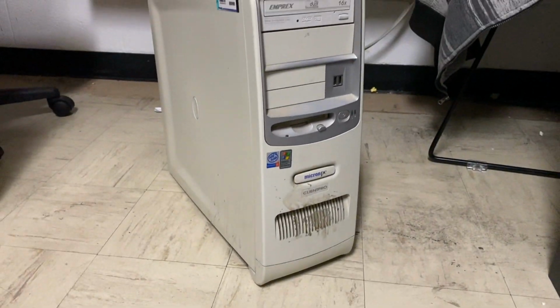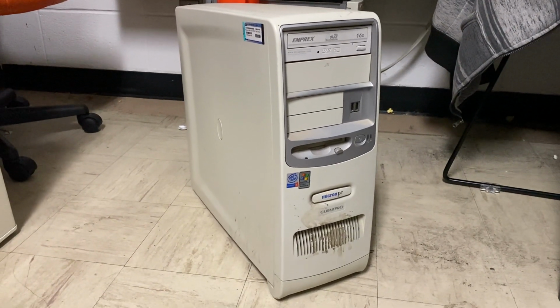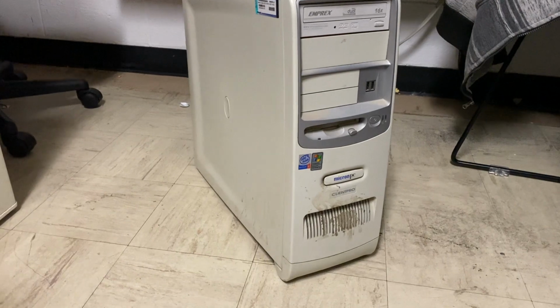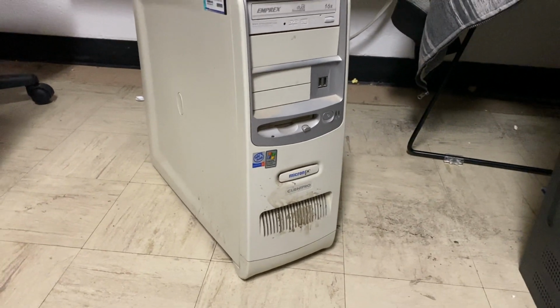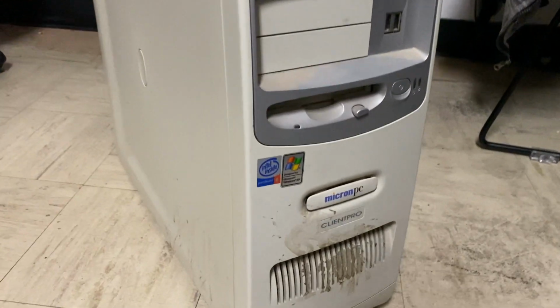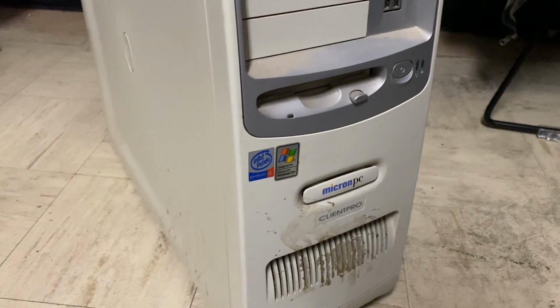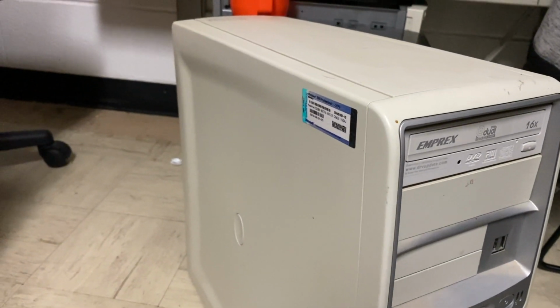Alrighty, peeps. Feast your eyes on this wonderful, dirty beige beauty. This is a Micron Client Pro PC of some kind. Probably from the very early 2000s, like it's got to be from 2001, maybe very early 2002, based on the fact that obviously it's got a Designed for Windows XP sticker on the front of it, but the license on the side is for Windows 2000.